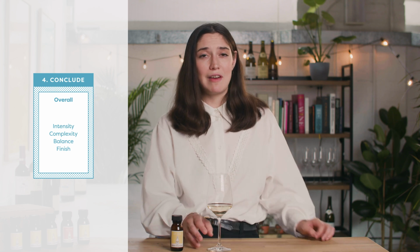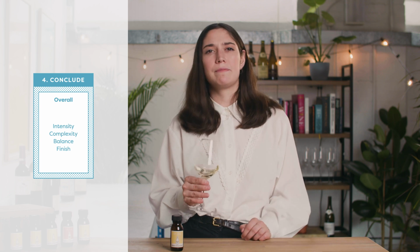Moving along to conclusions, I definitely think we're looking at a fairly intense wine. There's that powerful blossom and fruit aroma. We're okay complexity-wise too. Perhaps not the most complex wine ever, but there are a few different things we can pick out for sure. Balance is where it gets a bit trickier because of the low acidity. Acidity is what normally steps in to balance out a wine, and without it, wines can sometimes feel a bit too full-bodied. In fact, wines low in acidity are sometimes described as flabby.